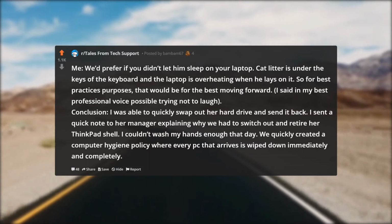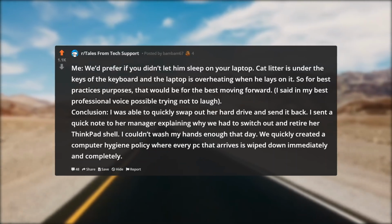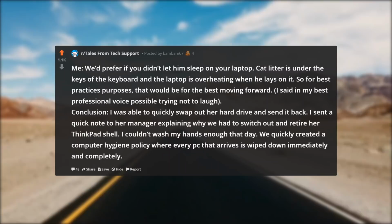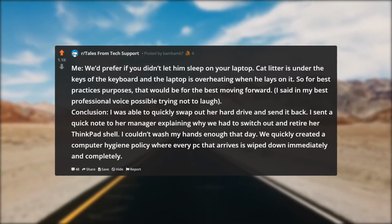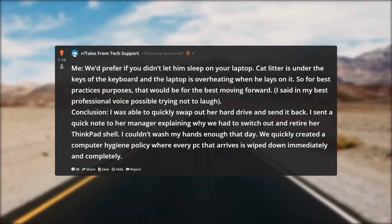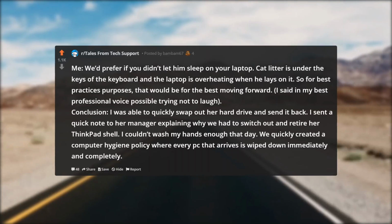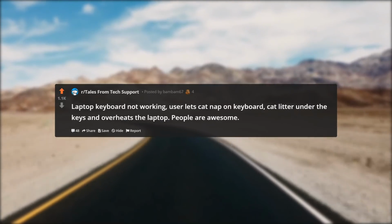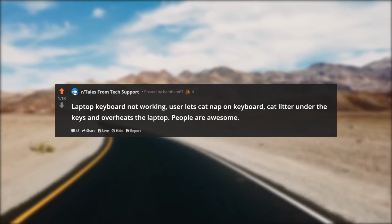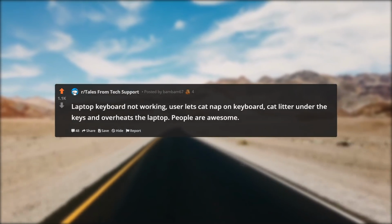Conclusion: I was able to quickly swap out her hard drive and send it back. I sent a quick note to her manager explaining why we had to switch out and retire her ThinkPad shell. I couldn't wash my hands enough that day. We quickly created a computer hygiene policy where every PC that arrives is wiped down immediately and completely. Laptop keyboard not working, user lets cat nap on keyboard, cat litter under the keys and overheats the laptop. People are awesome.